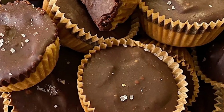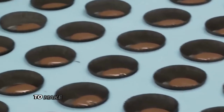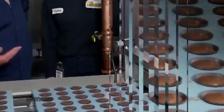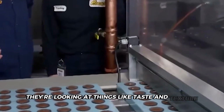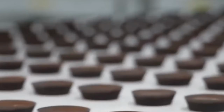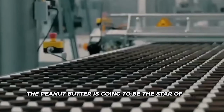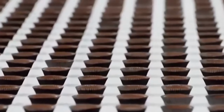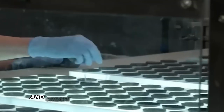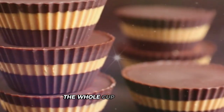Making this perfect peanut butter isn't easy. The folks at Reese's are really picky about getting it right. They check and double-check the mix to make sure it's up to their high standards. They're looking at things like taste and texture. Is it creamy enough? Does it have that signature Reese's flavor? This careful checking is crucial because the peanut butter is going to be the star of the show in those Reese's cups. It needs to work well with the chocolate and create that mouth-watering combination we all know and love. If the peanut butter isn't just right, the whole cup could be off.